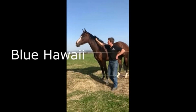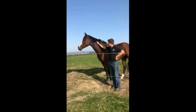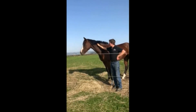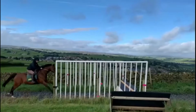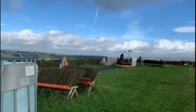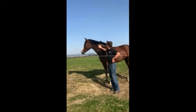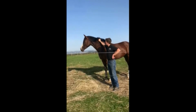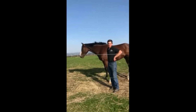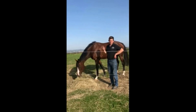Hey everyone, this is Blue Hawaii, 5-year-old mare by Jeremy. She's a very hard-headed girl, but she's got bags of ability. So we'll find a bumper for her probably at Aintree, first time on 25th of October, if the ground is good. Otherwise we'll have to go to Musselburgh on the 4th of November. So, very promising horse. Fingers crossed.